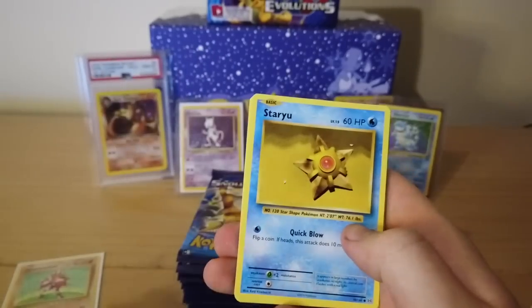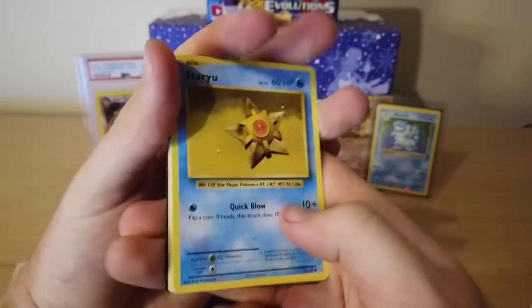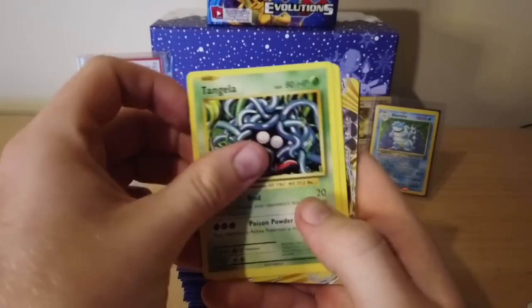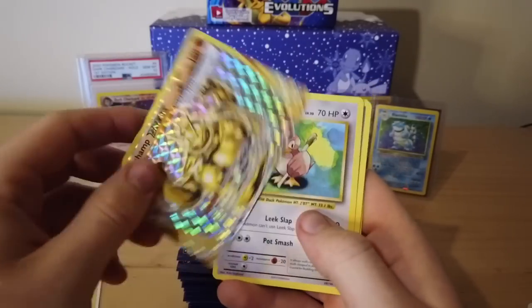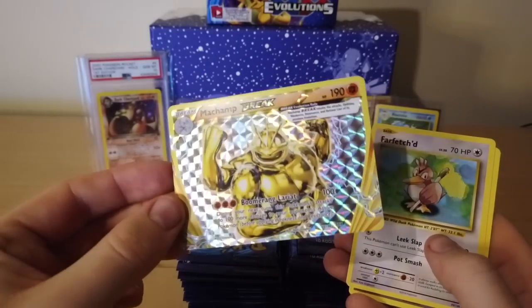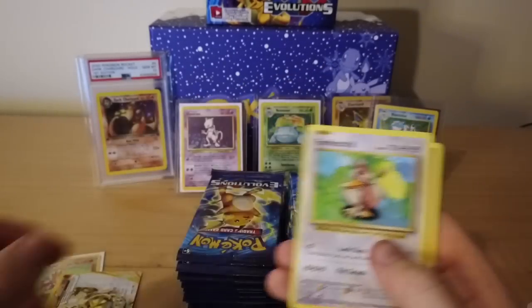We got ourselves an energy. Oh, there's something crazy in this one. Hold up. We've got some sparkly action going on. Staryu, Tangela. Oh, is that one of them BREAK cards? We got a Rattata, Weedle, and then it is a Machamp BREAK for the rare. So that is the shiniest thing I've ever seen. Not too bad. Set you to the side.